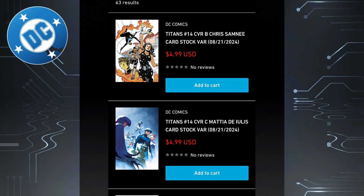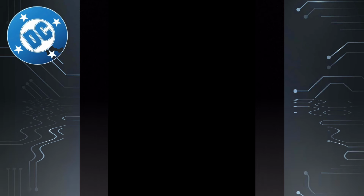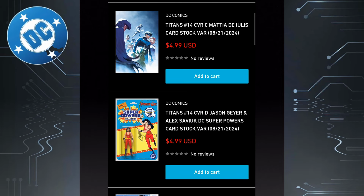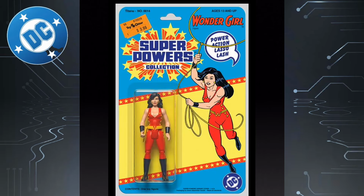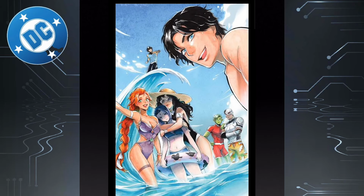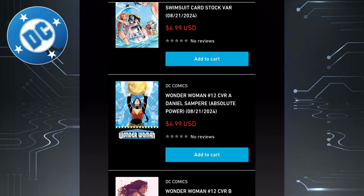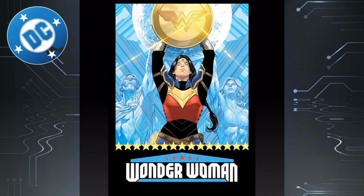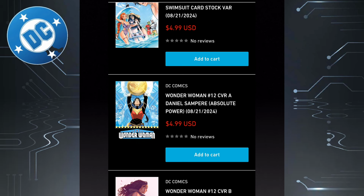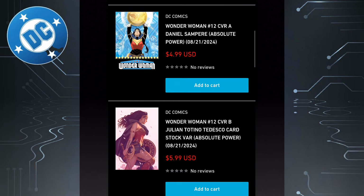Done by Chris Sprouse. Here's your next one. That's a nice cover. Action figure variant. So again, guys, if you like any of this stuff, just let your shop know. Wonder Woman. That's issue 12. Daniel Sampere, Absolute Power, August 21st.